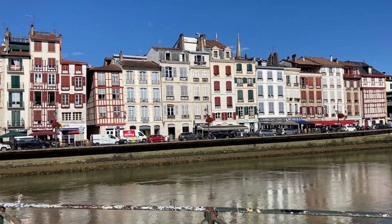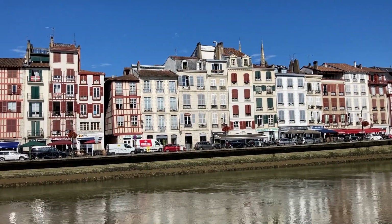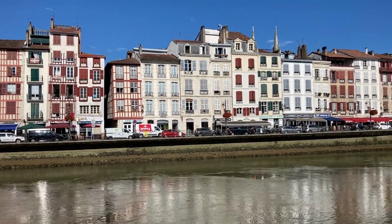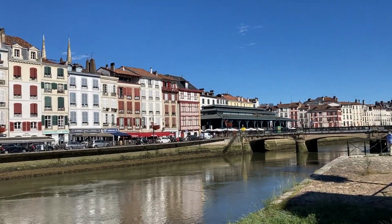Some people you will hear say this city reminds me of Venice. Well, if you know that the houses are built on stilts and that there were canals here, then you can see why that would make a fitting comparison.